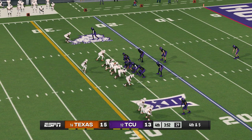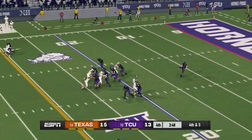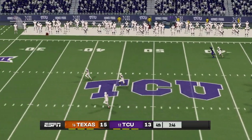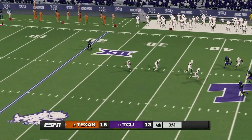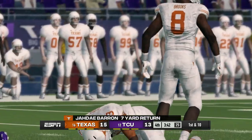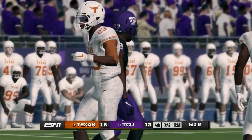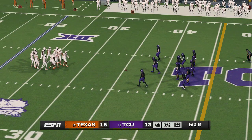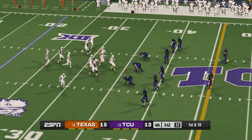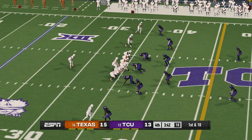25. Barron back to return it. And this one is a beauty. Barron takes it to the 28, and he's tackled at the 35. Both teams realize that when the ball is snapped, we're one play away from a very different ballgame. Texas holds just a two-point lead.